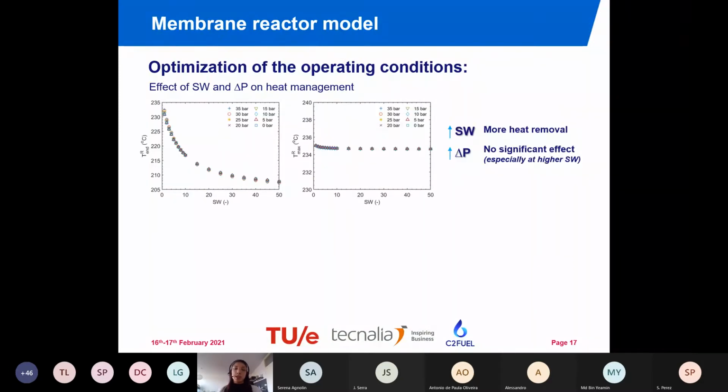The temperature profile in the reaction zone is characterized by a peak named hotspot and a lower asymptotic value. And here we show the effect of the SW ratio and delta P on these temperature values. Of course, delta P has no effect on the heat management. On the contrary, while increasing the sweep gas velocity, the asymptotic temperature value is decreasing. This is because by increasing the velocity, we are increasing the heat transfer coefficient. So the heat management is more efficient.